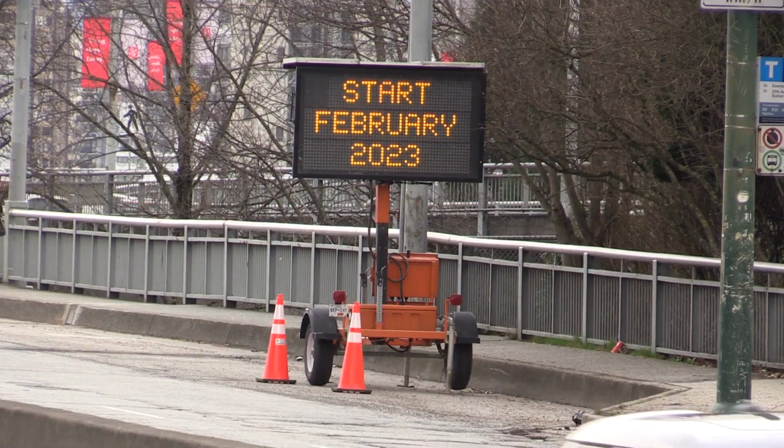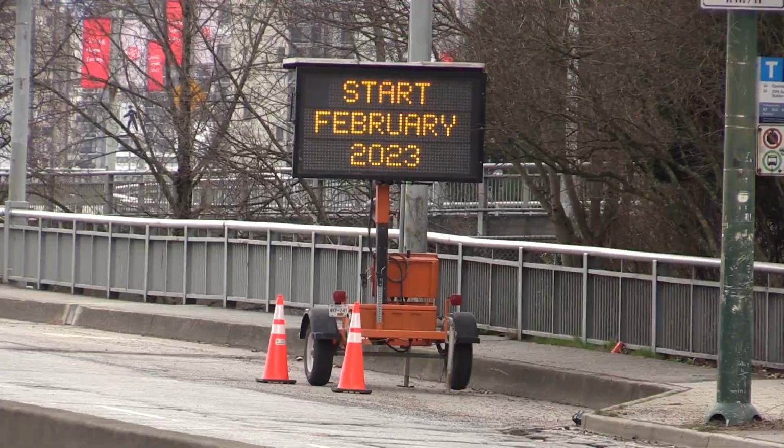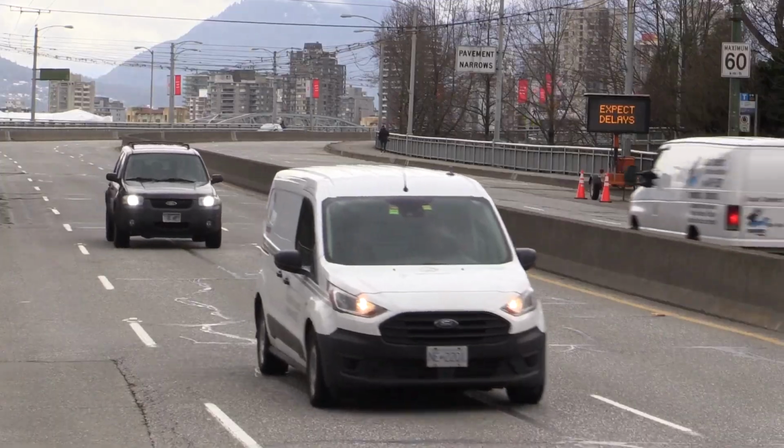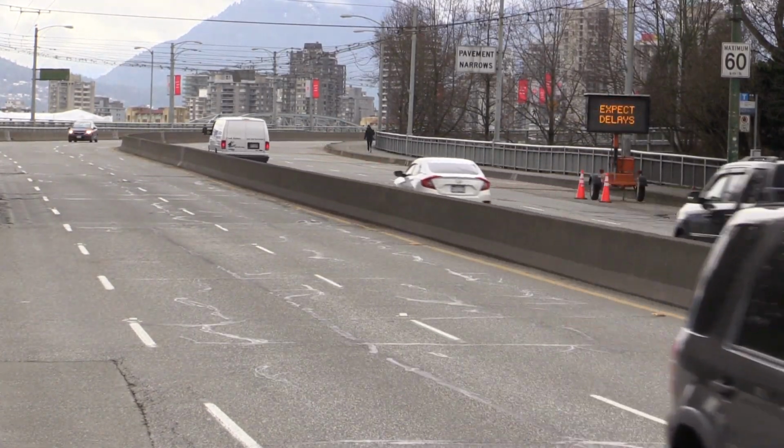So we're about to start construction on the first phase of the Granville Connector project. And the project is creating a comfortable, accessible, all ages and abilities walking and cycling connection on the Granville Bridge between Drake and Granville, and at the south end with the Arbutus Greenway at Fir and Fifth.